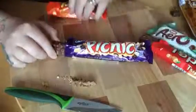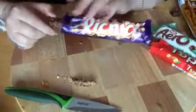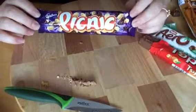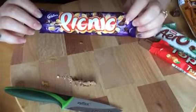The next one, I don't know if anybody's seen this before, but these are called Cadbury's Picnics. And these really have been around for a long time.